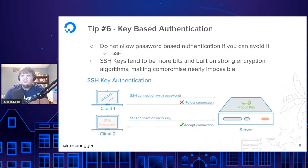SSH keys tend to be more bits than a password. I typically make my SSH keys 4,096 bits, and they're built on strong encryption algorithms. We know how to crack RSA, but RSA is still large enough that it's very difficult to exploit without custom hardware. And there are many other keys now, a lot more strong encryption algorithms. So it makes compromising these keys through brute force nearly impossible.